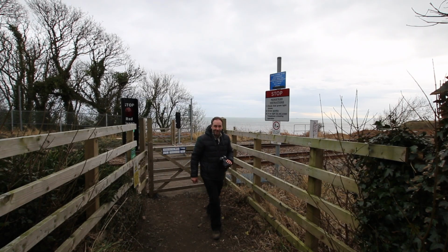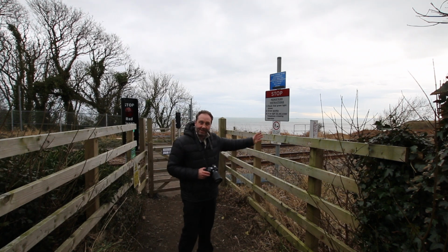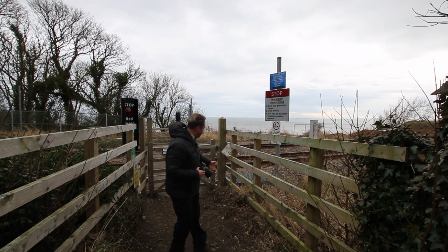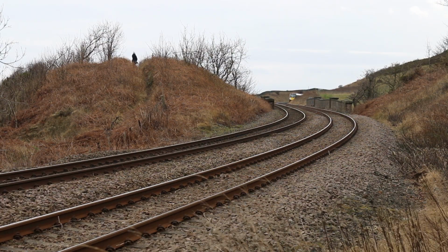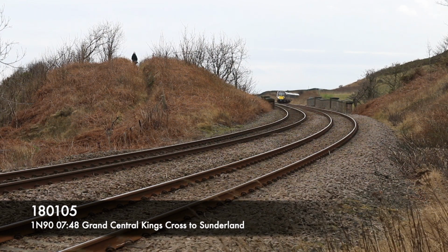So the first shot of the morning is going to be at this crossing at Hawthorn Dene, and I'm going to get a Grand Central coming across the viaduct, coming from King's Cross to Sunderland. And I think I'll stand up on this railing here and try and get the shot of the Class 180 coming over the viaduct and try and get some of the sea in the shot as well.